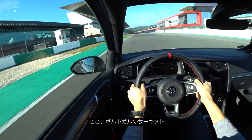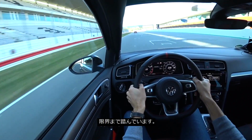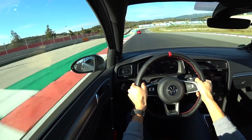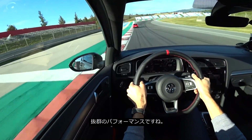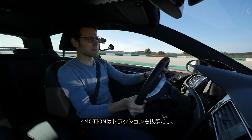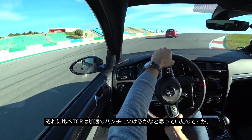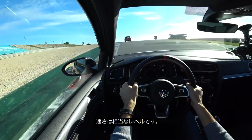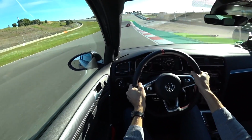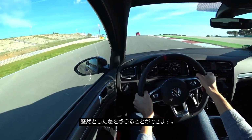So now we're giving it all at the Autodromo near Faro, or near Portimao in Portugal, 214 kilometers an hour. Wow. Really great performance, and to really say, I had been expecting less acceleration in the Golf R. Golf R with the all-wheel drive, also pretty cool. I'm really a Golf R fan. But this one really surprises me, and on the racetrack there is really a big difference to the normal GTI Performance. Wow.